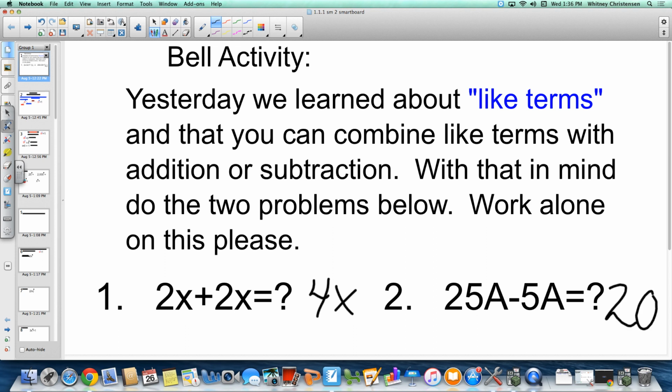What's an apple plus an apple? We have two apples. What's an orange plus three oranges? Four oranges. You all understand how like terms work. It's a pretty simple idea as long as you're getting the idea there. Okay. All right, let's get to the actual lesson.